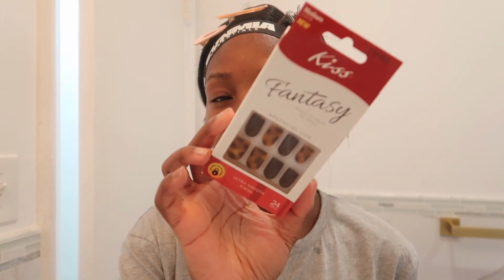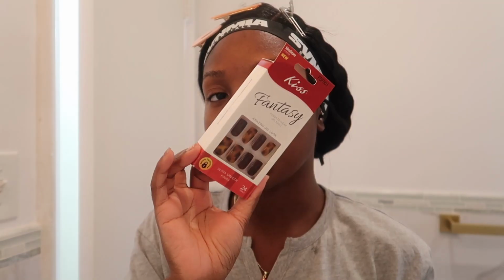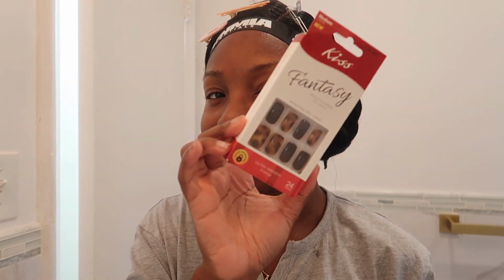Or this Tortoise set. This is also coming from Kiss. This I actually got from Family Dollar. I paid $3 for this. That's not bad. I just really like this. I feel like this is perfect for fall. I'm already kind of leaning to this one. We might be going with this set.